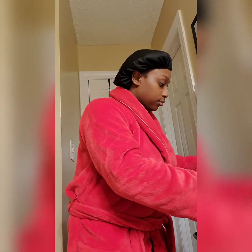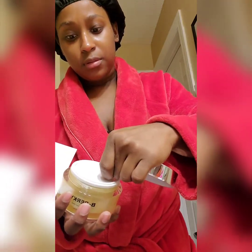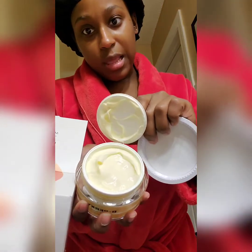This is the Be Perky for your breasts. Because I had 3 kids, breastfed all 3 of them. I need my babies to be lifted back up. That's what the jar looks like. It has a little quote on the inside, but I have to move it around. That's what that looks like. And this smells pretty good too. All the creams smell pretty good. They are in glass containers, except the squeeze bottle.